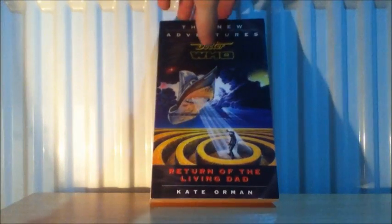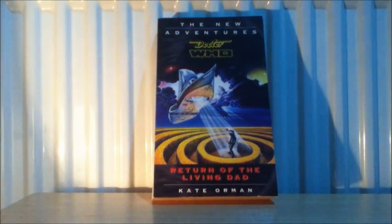Next Virgin book, I found this one in a charity shop in my local area, which was pretty nice, and that's Return of the Living Dad. 50p. I know, that crappy posting and packing. Now this one apparently is a very heavy story for Benny Summerfield. I love Benny Summerfield, so that'll be good. However, this one's quite a light-hearted story, which isn't really Virgin's territory.